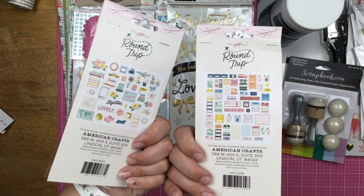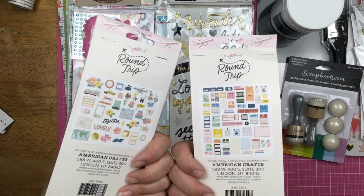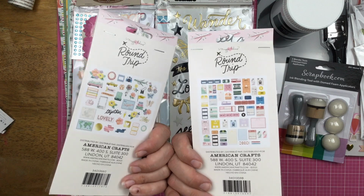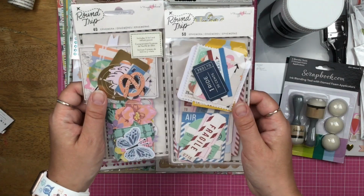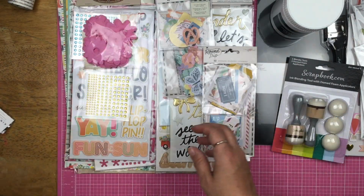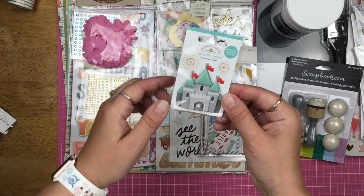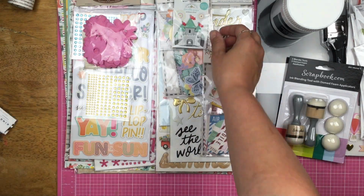This was something I had pre-ordered for the shop, but never came in. The only thing that came in were some paper pads and some stickers. So I got these for myself. Paper pads and stickers are in the shop, though. I got this Doodle Pop castle because, you know, Disney.